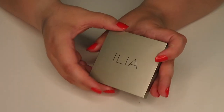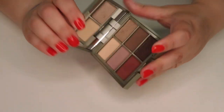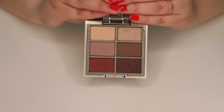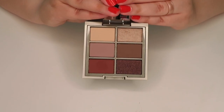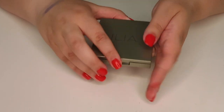In the final stretch here, so this is a tiny little Ilia palette. This is their Cool Nude, and I know that they've changed the packaging on this already. This is an adorable little cool tone palette. I reviewed this last fall, and I really liked it. Unfortunately, I'm just not turning to it. I just have other cooler toned mauve-y palettes that I turn to. So whoever gets this, I hope they really enjoy it.